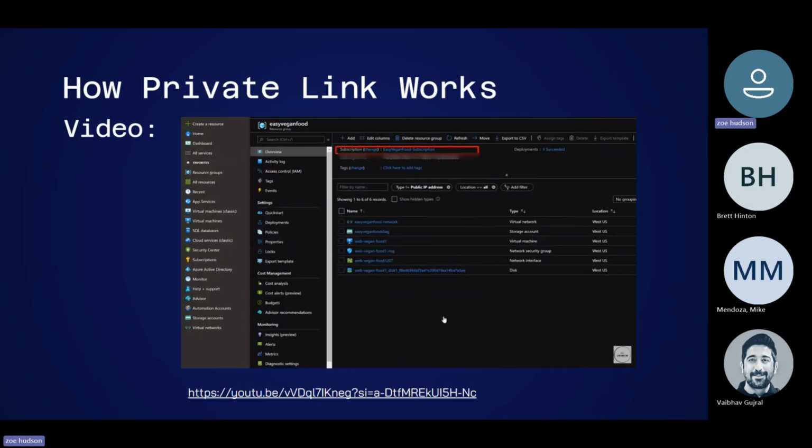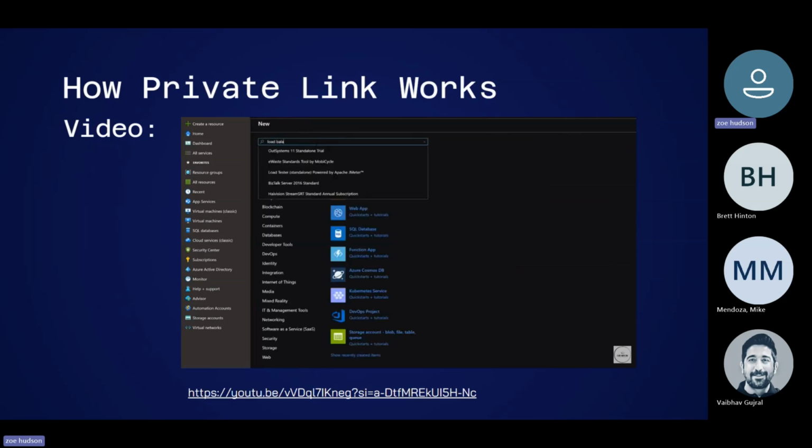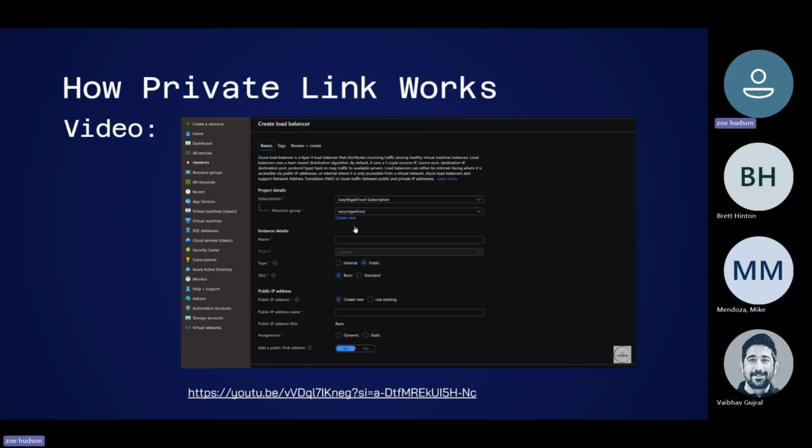We are now logged into the Easy Vegan Foods Azure subscription. We see the web server, the storage account, and the internet. What we want to do is create a standard load balancer for the web server. We click on load balancer, choose the resource group, give it a name, choose the type as standard, and make it internal because we don't want a public IP.